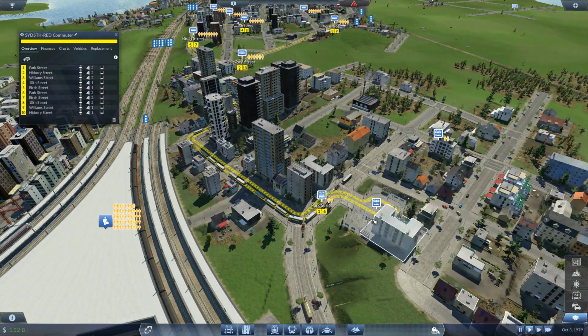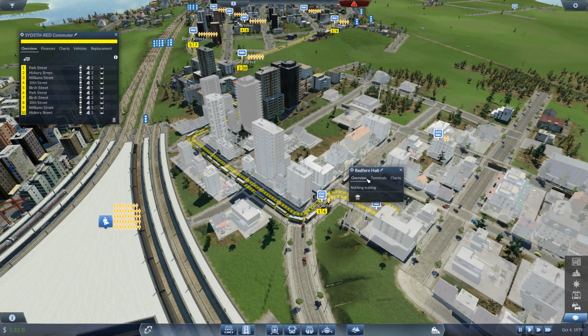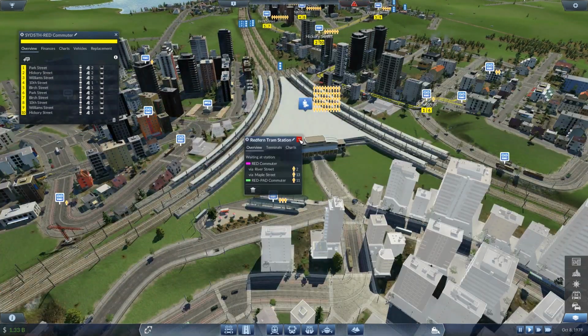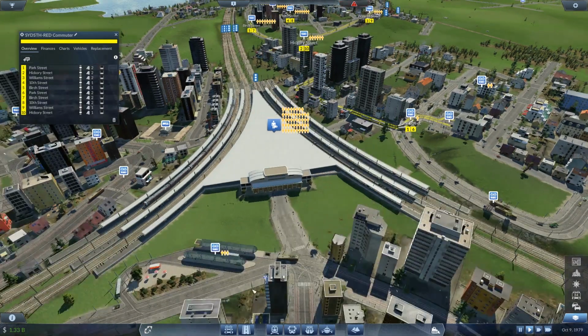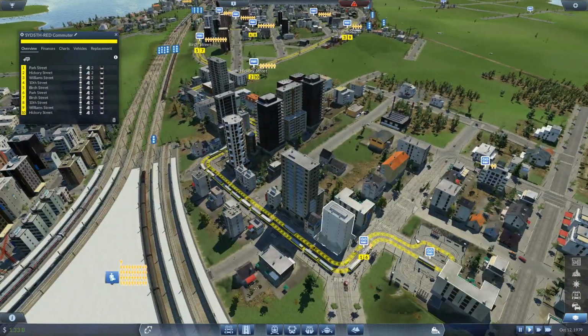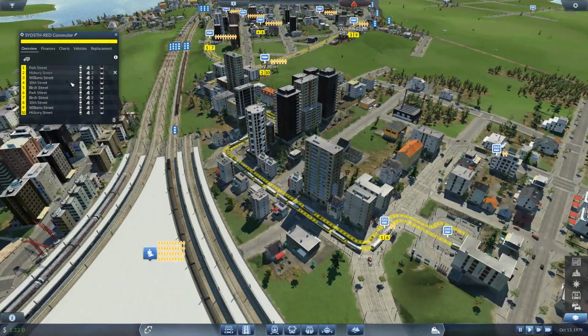Unbelievably, it's actually called that Redfern Halt. And the buses are going to go chuck a U-turn in there. Not anymore. This is going to be the Redfern... I think I already had a Redfern bus terminal, didn't I? No, it's the tram station. Not what I wanted. The buses also use it anyway, but this is the Redfern bus station over here. This is exactly what we want, because this is where we have a lot of commuter lines running in.